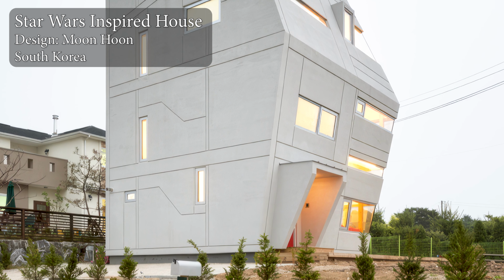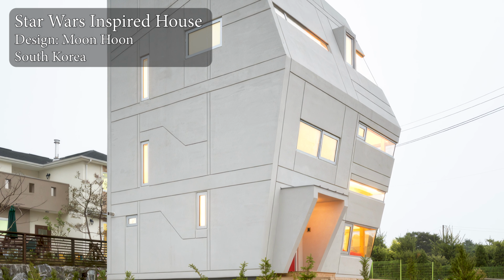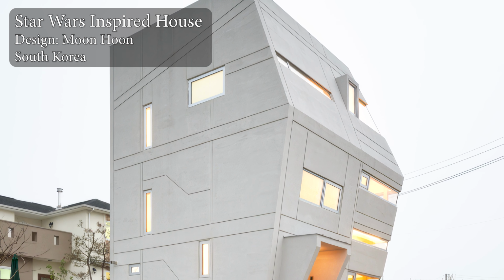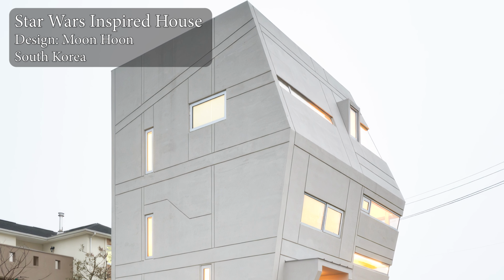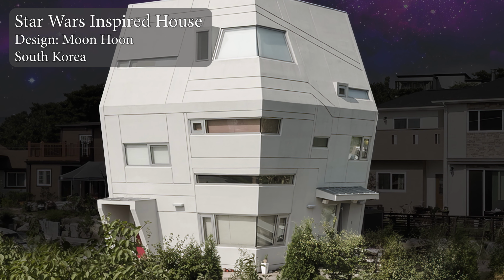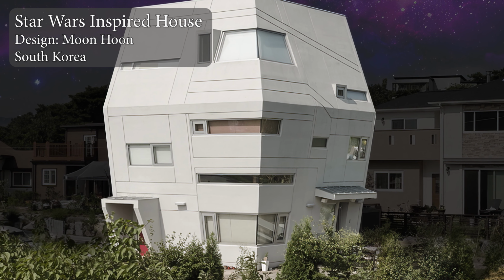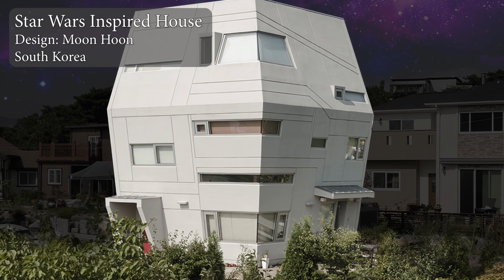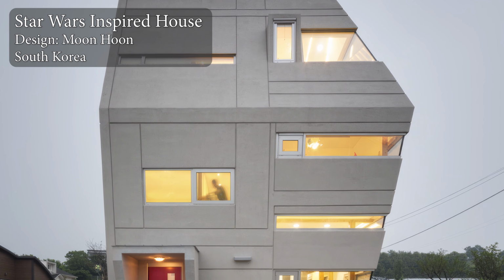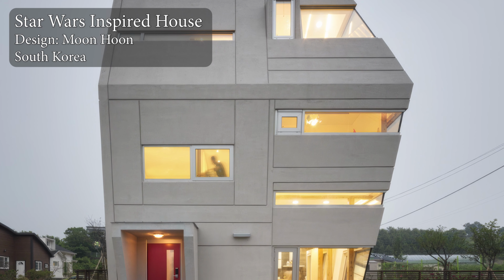In another galaxy not so far away, Moonwon, a visionary design company in South Korea, crafted the Star Wars house. This whimsical dwelling combines the power of the Force with modern comforts, creating a unique living space for a family of 4. Built on a modest budget, this extraordinary abode radiates fun and offers practicality for everyday living.